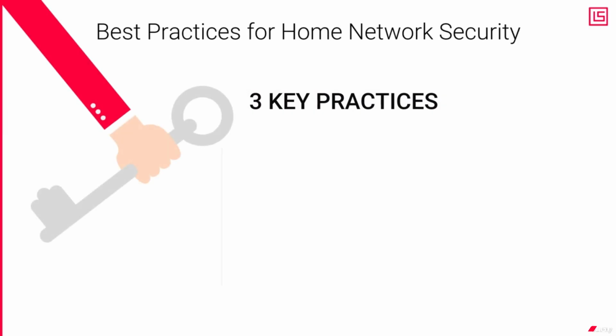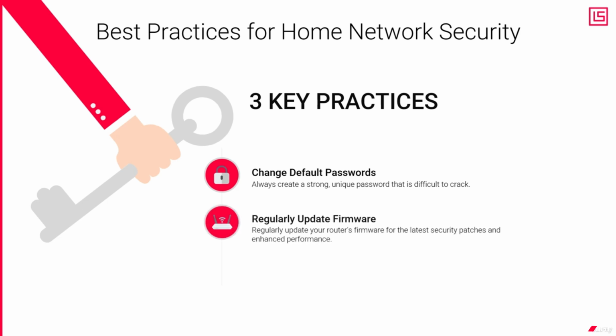Here are some essential practices to safeguard your home Wi-Fi network. Don't leave your router exposed with the default password. Always create a strong, unique password that is difficult to crack. Outdated firmware can introduce security weaknesses. Make sure to keep your router's firmware updated to benefit from the latest security patches and performance enhancements.